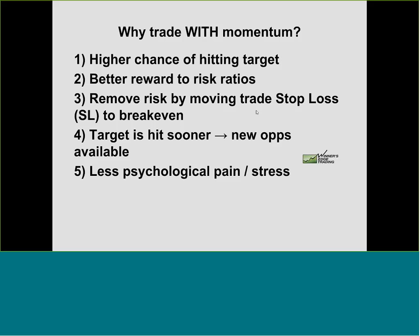And why is that important? Well, first of all, there's a higher chance of price hitting our target. If the price is chopping around, it becomes a bit more arbitrary. It's kind of at random. If there is a clear momentum pushing it, then obviously we have a good chance of our target being hit. So that's point one. Not only that, but we could aim for higher R2Rs, reward to risk.